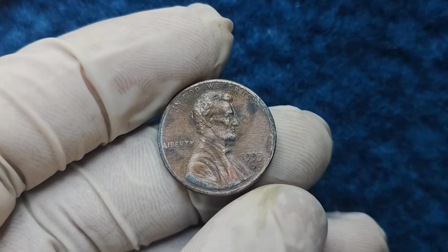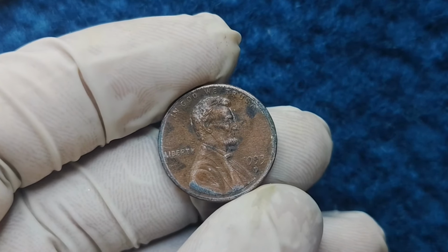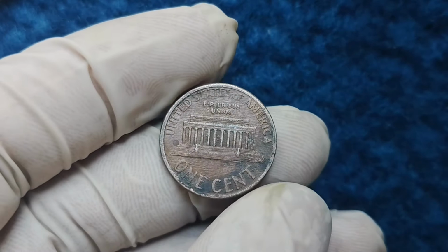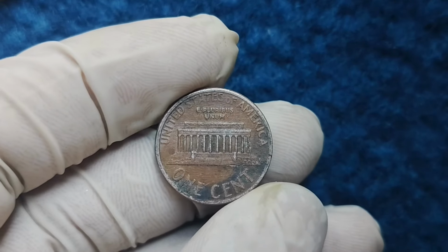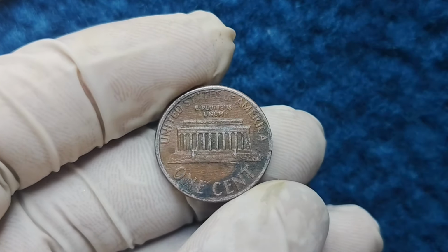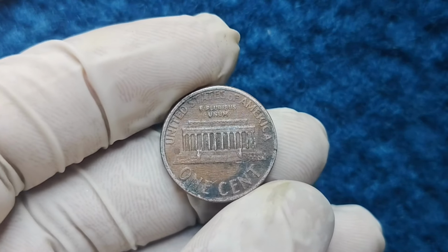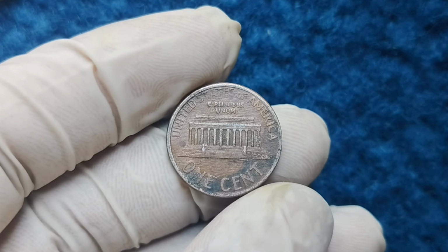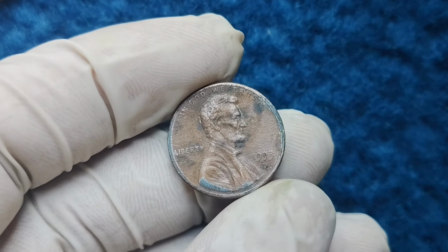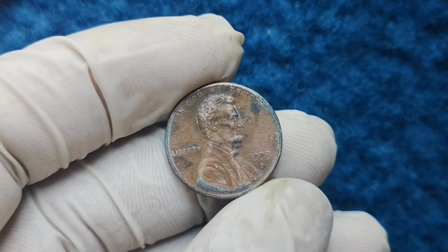A collector was sifting through a jar of old pennies when he spotted something weird about one of his 1993 D's. It had an unusual shine, different from the others. Turns out, it was struck on a bronze planchet instead of zinc, making it a one-of-a-kind mistake. After getting it authenticated and graded, he sold it for $1.3 million at auction. Imagine that, one penny, and boom, he's set for life.